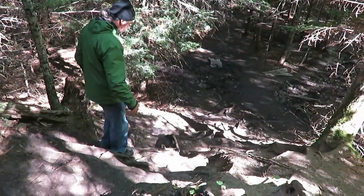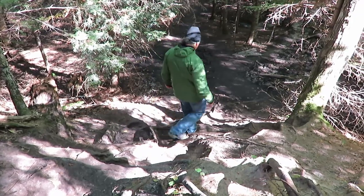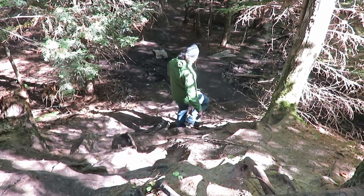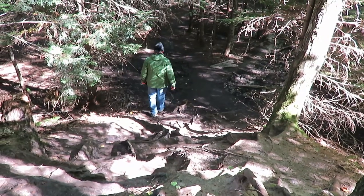So there are lots of steps on this trail. They're made up of all the roots from the trees. So Joe's heading down now. I'm gonna go down next. It's very pretty though.